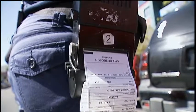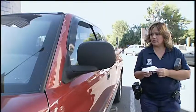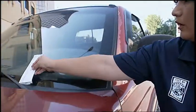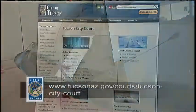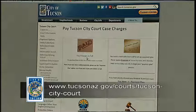If you choose to pay your parking ticket, please do so timely before the date on the letter, because if you don't, you could incur additional fees that are substantial. If you choose to pay the parking ticket, we ask that you use our website to make the payment or mail the payment in. This way you can avoid coming to the court during our building improvement project.